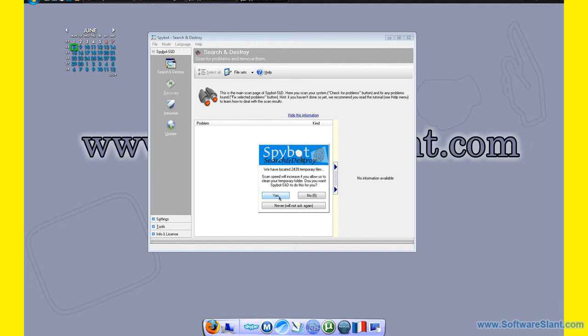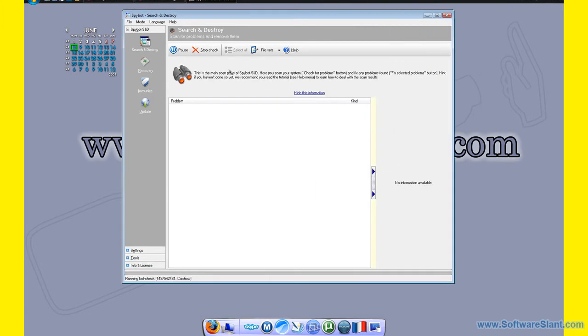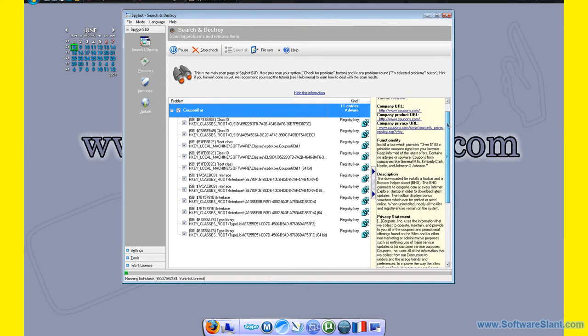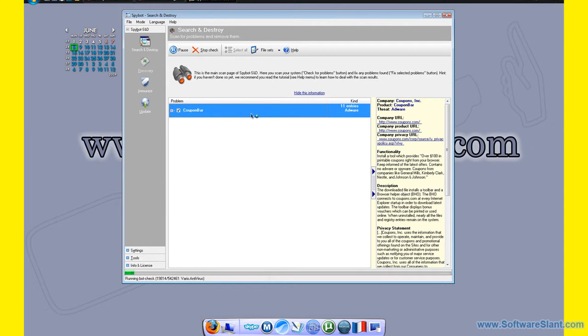Now it says that you have so many temporary files. Would you like to clean them? I say no, so it will speed up the process of checking for things. Now you can see the scanning is now running, and this program already found the problems on my computer, and it says I have an adware installed on my computer which is called Coupon Bar. Okay, and this is not a program I'd like to have on my computer, and as you see, it's rooted into my registry now, and once the scanning completes, I'll actually go ahead and remove it.